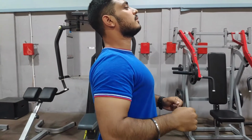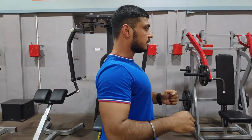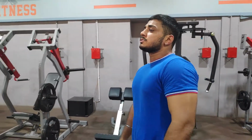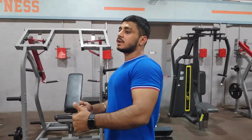You can't always keep your shoulders and back straight. You always lean forward. Try to keep your back straight. I know it's not possible to keep your back straight all the time. So whenever you remember, just try to keep your back straight. Have a good seating arrangement.